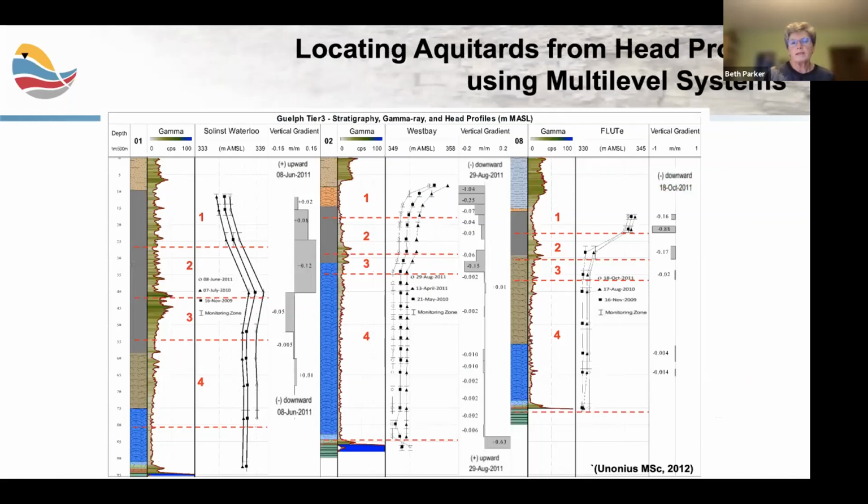So 3 different engineered multi-level systems give us different levels of resolution spatially, but we're trying to identify the position of these aquitards, and all of our multi-level systems are giving us an indication of lower vertical hydraulic conductivity zones within this Silurian Dolostone sequence, but highly variable across the region.